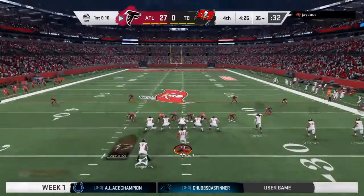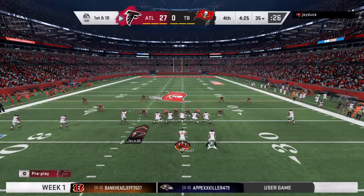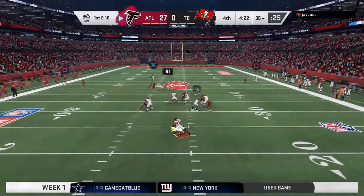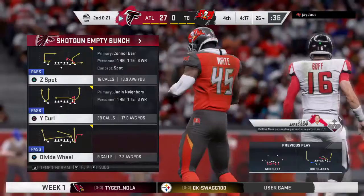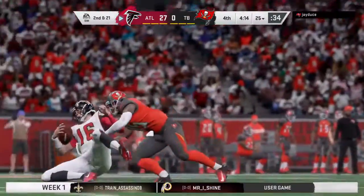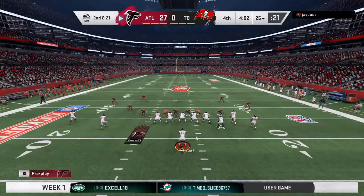Ball up to the 35 now as they come up on 1st and 10. Out of the gun, Goff, and he's going to be taken down. Goff is sacked. Devin White in there to get him. That is the 6th time that they have sacked him tonight. Pass protection has been a problem all night long as they come up facing 2nd and a bundle.